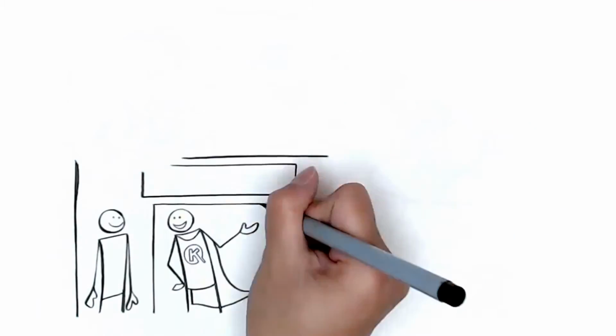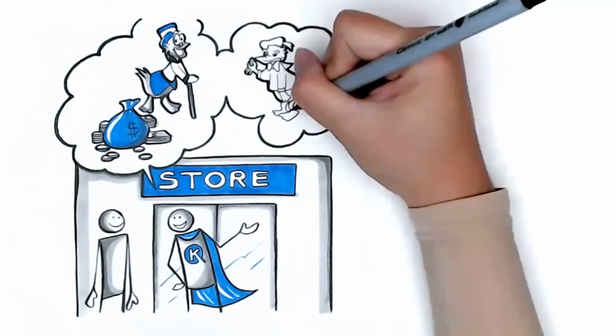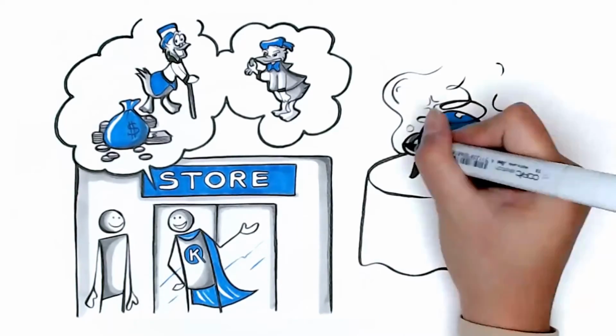For store owners, Klevu gives unparalleled insights, like which are your money-making and budget-breaking products. This is the crystal ball of search engines.